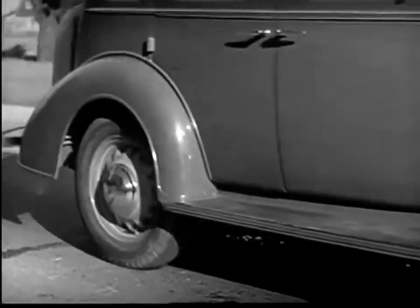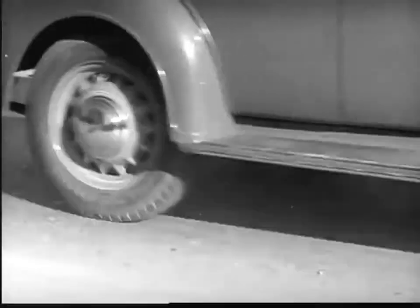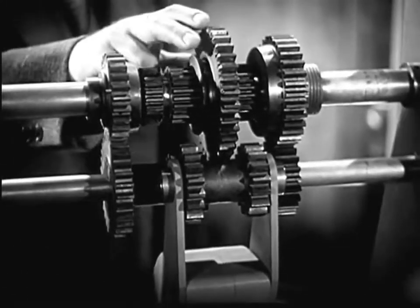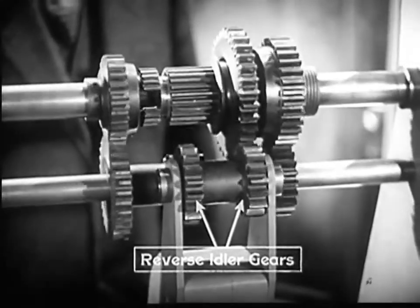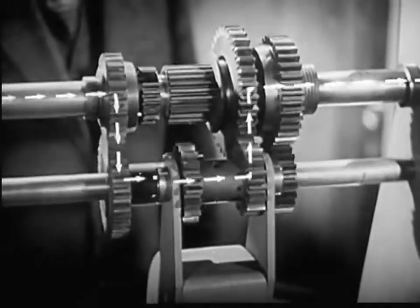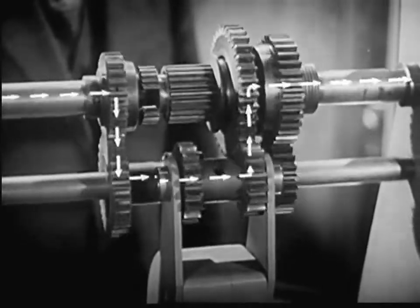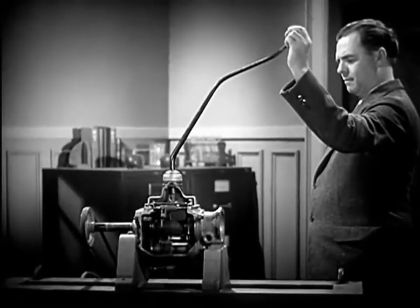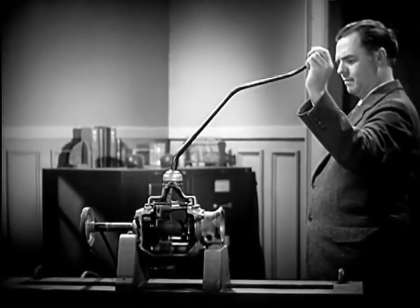But here's a problem. An automobile must be able to go backward as well as forward. So we add one more set of gears to reverse the shaft to the rear wheels. With the gears shifted into reverse, the power travels through the transmission in a path like this. We now have 3 sets of spinning levers for going forward and 1 for reverse. With a gear shift lever, we can shift to any set of gears we wish.